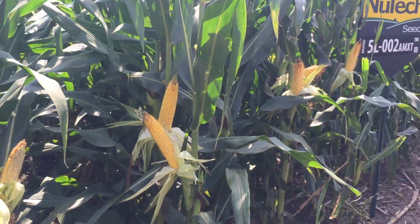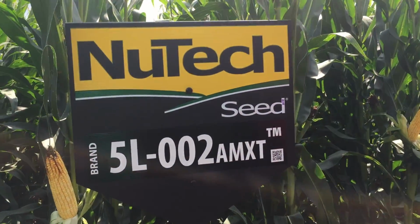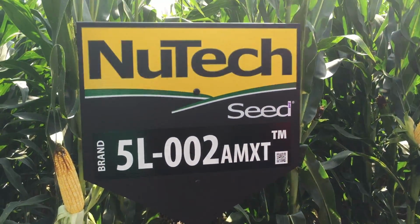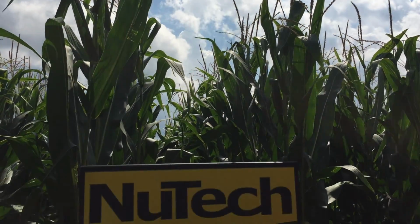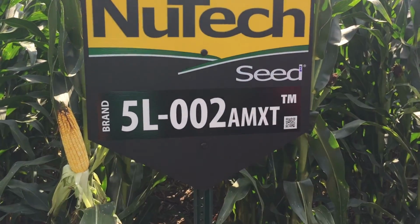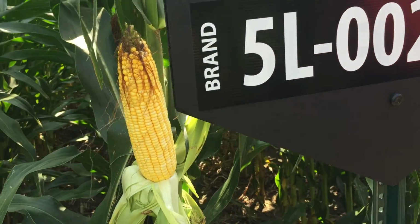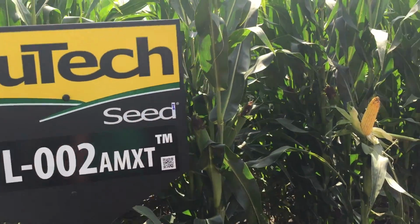The 5L002, 102 day corn. This one here looks very, very nice. Very dark green, clean, a little bit on the taller side. But all in all, this is in that 205 range. And actually, I'd like to position this on my soybean ground versus corn on corn, but even in the corn on corn plot here, it's looking very, very well. Very dark green for the color.